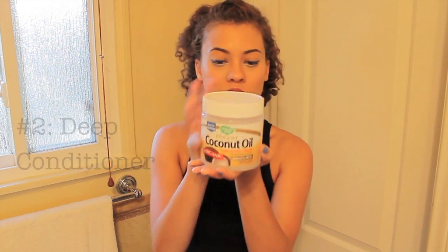I deep condition my hair with coconut oil. You can either, A, just use coconut oil by itself and deep condition with just this, put on a plastic cap, sit under a hot dryer, or do whatever you do when you deep condition your hair. Or what I like to do is use my deep conditioner and mix it with some of this, maybe half and half, and then I put it in my hair, put on a plastic cap, and sit under a dryer for about 30 minutes and then I wash my hair. You can also just straight out condition your hair with coconut oil. If you find that your regular shampoo and conditioner just isn't cutting it for you, like if your hair is more dry because it's dry outside, then condition just with this, wash it out, and go on about your life.